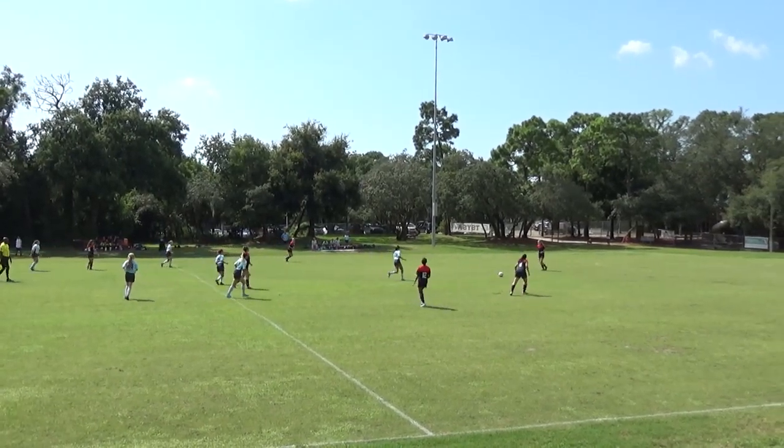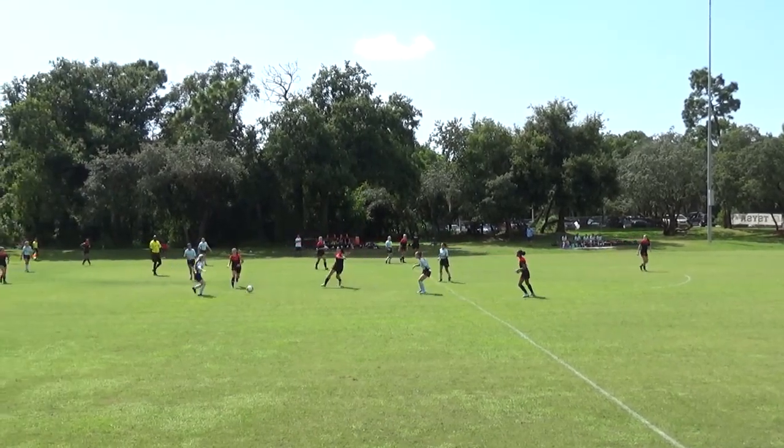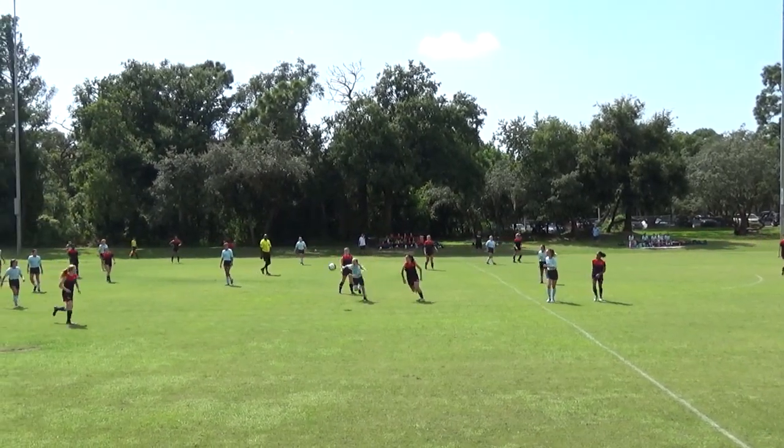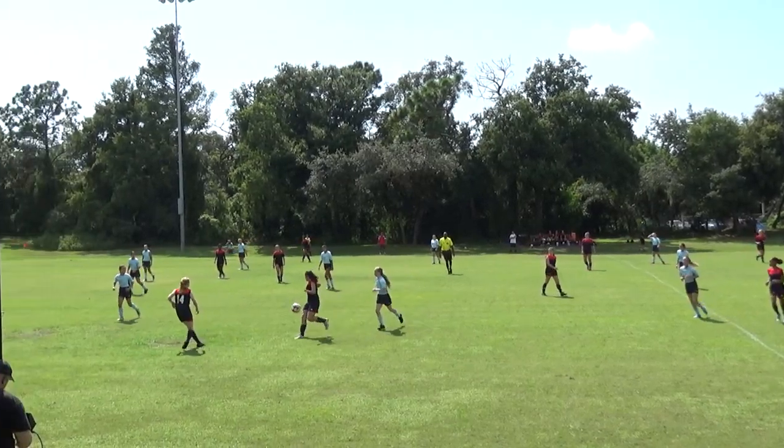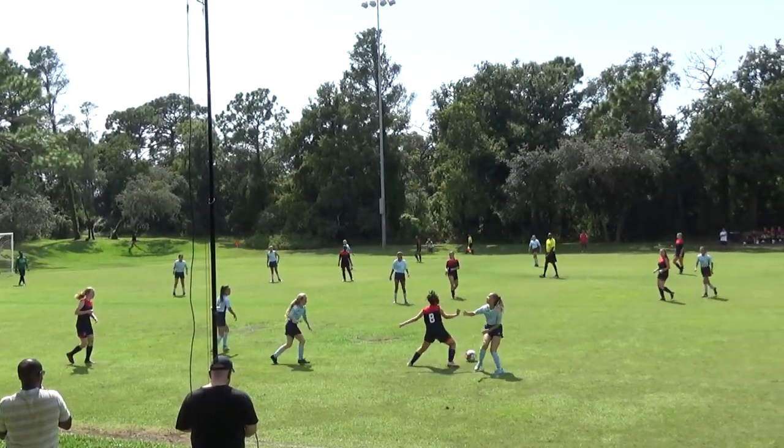Call for it, Bryn. Yeah, you're wide open over here. Solid part of her foot on that. That's a block. Well done. Come on, girls, keep moving, keep moving. I know it's hot. Let's go.